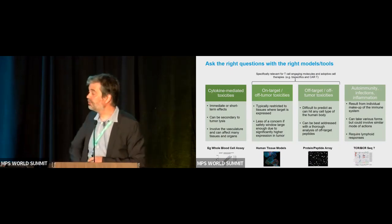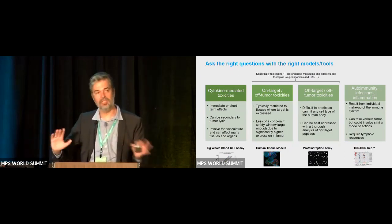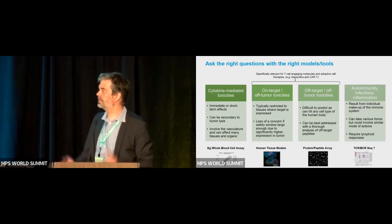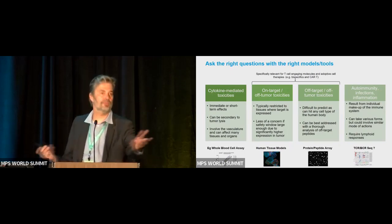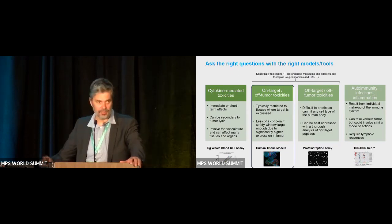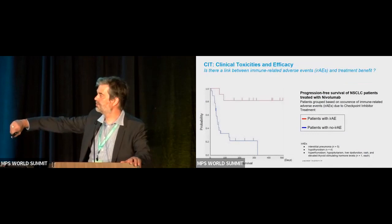What I would like to focus on are so-called on-target off-tumor toxicities, because there you have already an idea based on the expression profile of your target where it will hit, and this is where it has been used, for example, for T-cell bispecifics, but also cell therapies, obviously. So this is where human tissue models in the preclinical space, but also in the clinical space, have been useful.